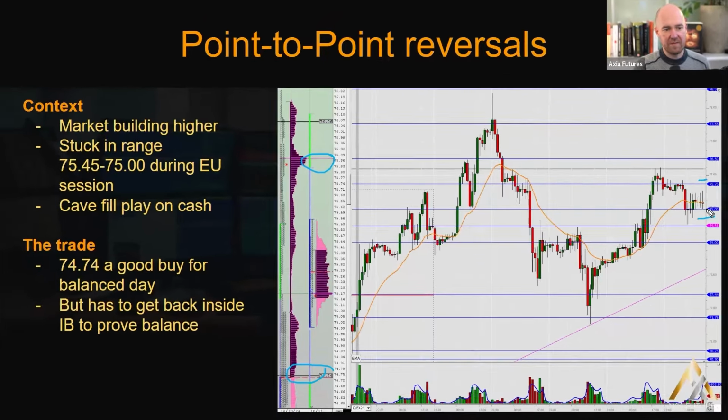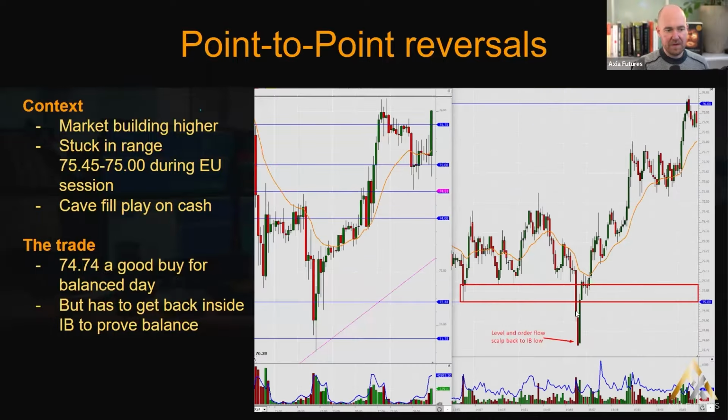So what we're looking for is any move out of the current small range, your hourly chart, is a chance for a reversal, at least until we get below 74, 75. So that's the bit that you're interested in. What we're looking at is this move.